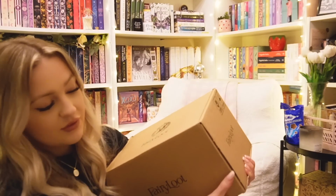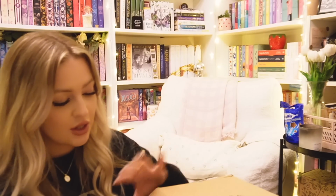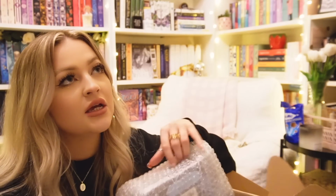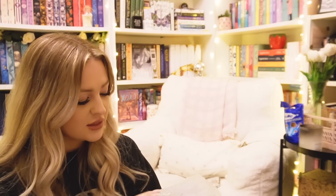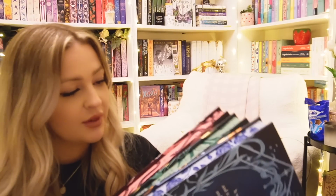And then lastly we have this Fairy Loot one, which I'm not actually sure what this is off the top of my head, so this is an exciting surprise. Ooh, okay, so these are the... I can't remember the name off the top of my head, but I know what it is now. It's the Jennifer L. Armentrout set. Okay, so we have the first 3. I actually don't know how many books are in this series, but these are the Fairyloot exclusive editions. They are truly stunning.